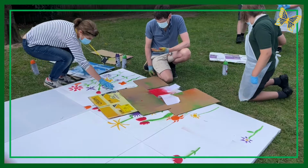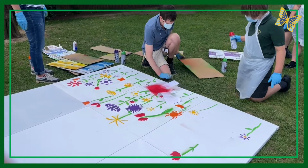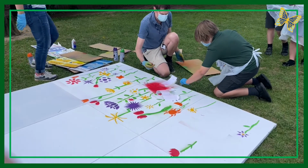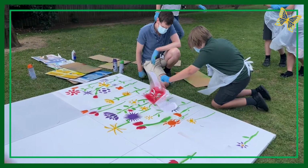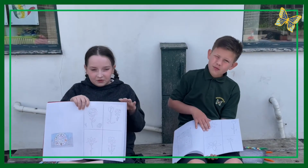We've cut it out onto a piece of plastic, and we spray painted it, and they're doing that over there right now. And it's for Banksy, and Banksy is a famous graffiti artist, and no one knows who he is.